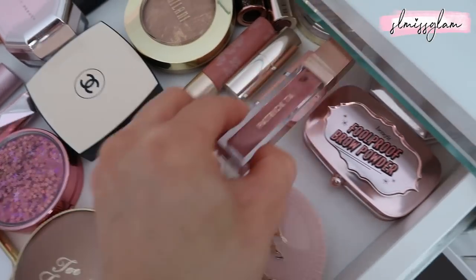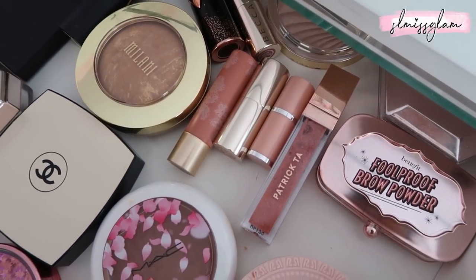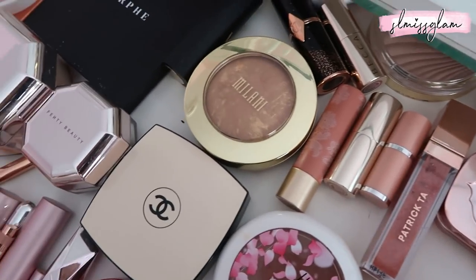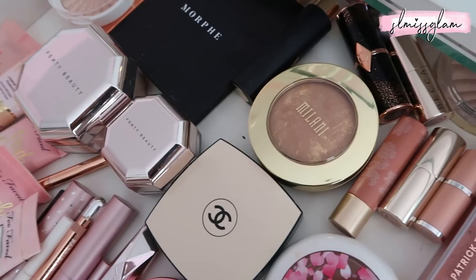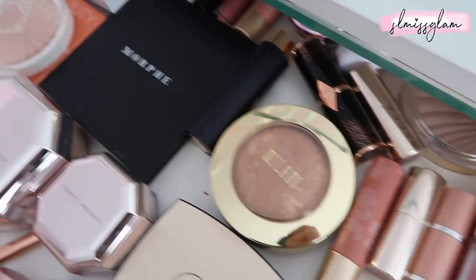And I love the packaging, so I keep going to it. I have a little Givenchy lip gloss. My favorite lipstick, which you already know what this is, is the Strip Search. So I use that all the time. We have a Chanel face powder right here. We have two of the Fenty Beauty translucent powders, Milani bronzer, Charlotte Tilbury lipstick, and then a Morphe palette.